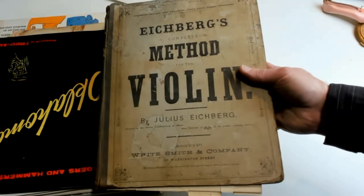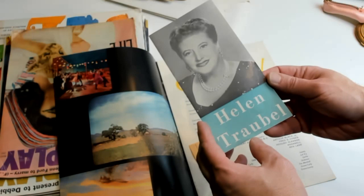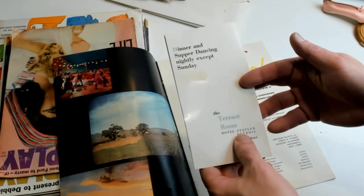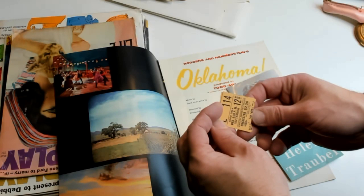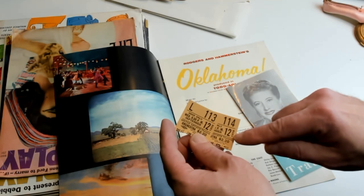This is an original Oklahoma, the actual stage show, before it was a movie, from what I understand. And there was other things in here, including this Helen Traubel. I'm sure she's some sort of performer, singer. Ben Arden is like a big band group, so I'm sure that's what this is. It's from a specific hotel. This was actually in here for the same dollar, as well as these tickets here. I'm not really sure if these are for Oklahoma or her performance, so I'm not sure what I'll do with these. I'm going to keep these together for right now, but they're 1956 tickets, so if I can tie them down to one specific on here, I should make some money.